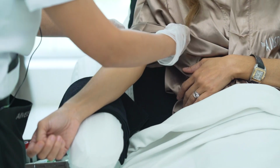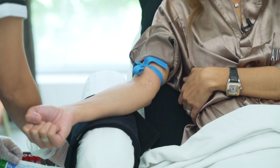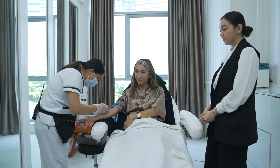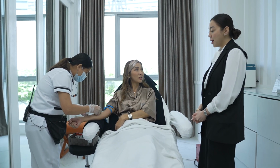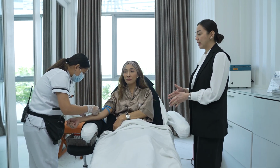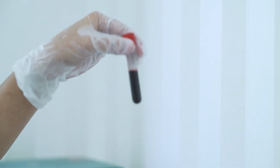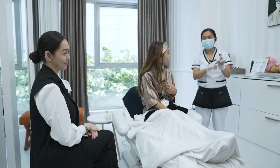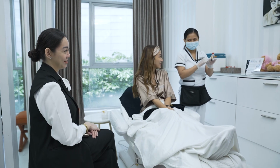So this is our first step when we do our vampire facial. So we extract blood from you. Deep breath. And how many vials do they have to get? Usually, how many cc do we get? It's 10 cc po. 10 cc. That's it? Yes. Wow, okay. Is that a good amount? Yes, ma'am. So I've got good blood. All right, that's good to know.